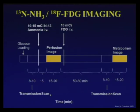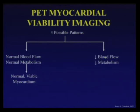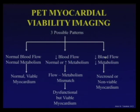So that's the protocol. Glucose loading, if necessary, ammonia perfusion image, and then wait for about 50-60 minutes so that the ammonia effect is gone, and then do the metabolism image for FDG. And we get 3 possible patterns. You have normal blood flow and normal metabolism, which is normal. You have decreased blood flow and decreased metabolism, that's basically necrosed or scarred non-viable myocardium. Or you could have decreased blood flow with normal or increased metabolic uptake, and that is the hallmark of viable myocardium. So flow metabolism mismatch is the hallmark of viable myocardium, and that's what you are looking for when you're looking for viability.